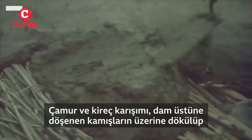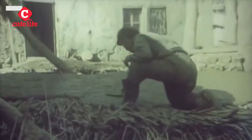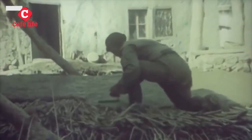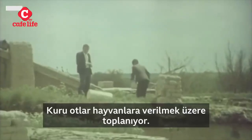The mixture of mud and lime is used on the reed-thatched roofs. Spread evenly on the thatch, it provides good insulation. To the poor, necessity is often the mother of efficiency. Flat roofs provide grazing for household hens. They also yield an additional crop of hay.